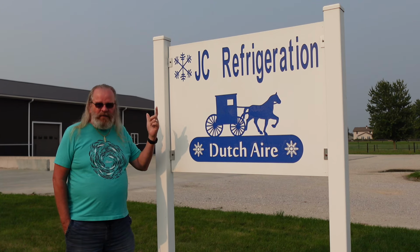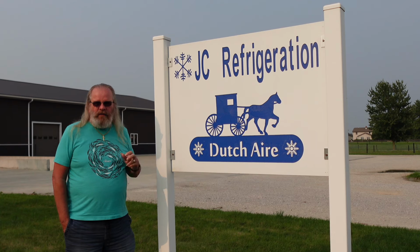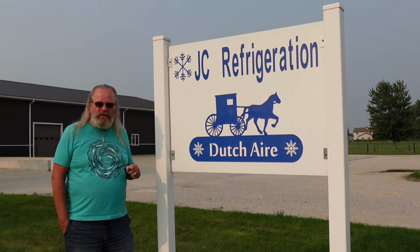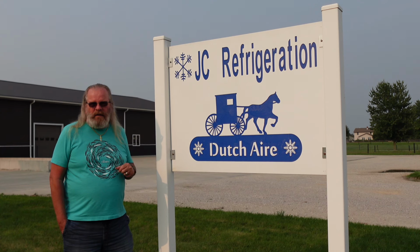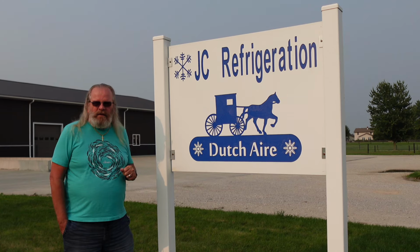We're back at JC Refrigeration in Shipshewana, Indiana, having a few issues with the conversion we did a couple of years ago here. Now they make a dual compressor refrigerator, so we're going to get it swapped out, put that in, and everything should be perfect at the Edel campers.